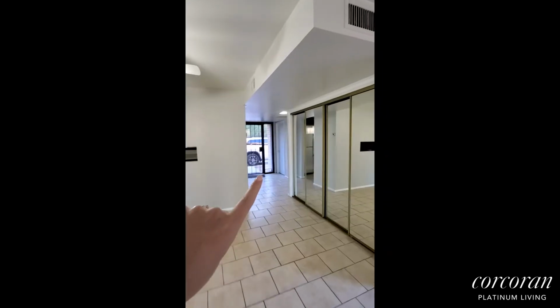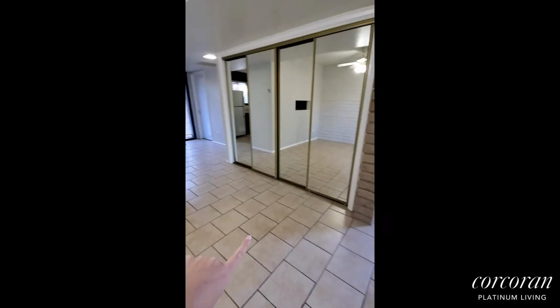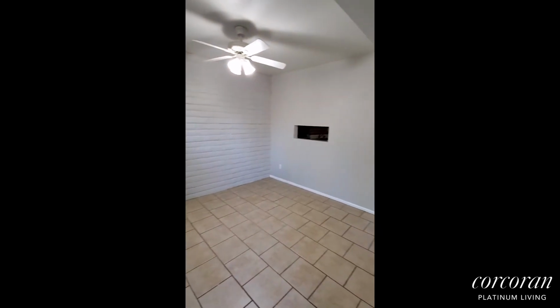Let me show you. You'll see this is the front door here, and you'll notice the tile is slightly updated. I mean, it's not like yesterday updated, but it's also not 1971 or even 80s. It's more like late 90s, early 2000s, right? So it's not bad. This is the original color of the brick. You can see the 2 sliders there. It's pretty open. But then we painted over here.